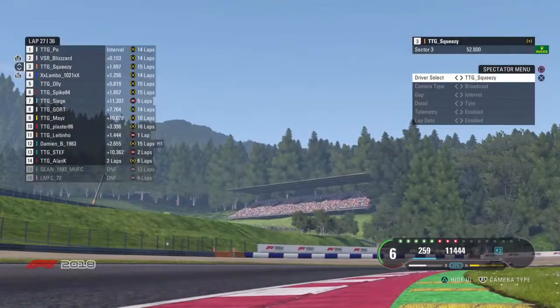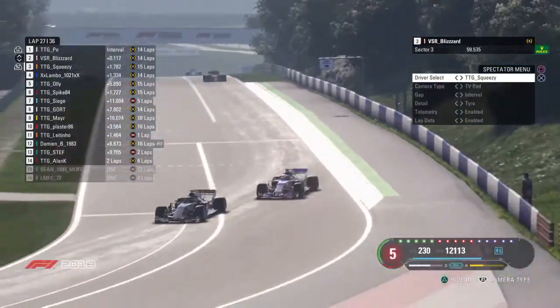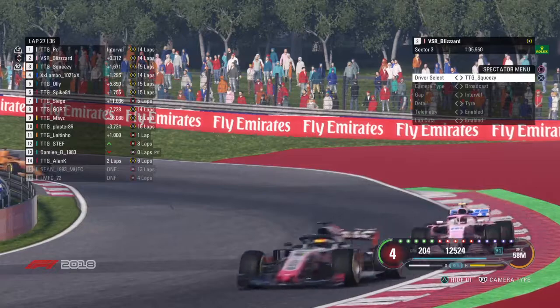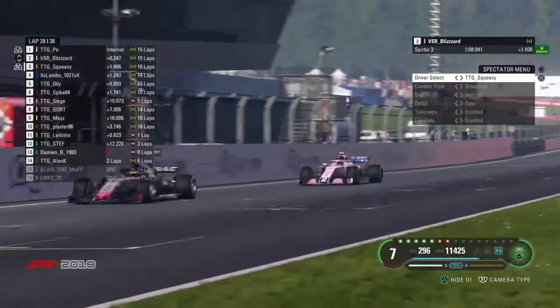And Squeezy there, 1.6 the gap is now. He is closing in, and they're going side by side through turn 9. And you can see Blizzard again has carrying so much speed through turn 9, but he's got nowhere to go with it. And that's what's costing him the time now as we head across the start-finish line.